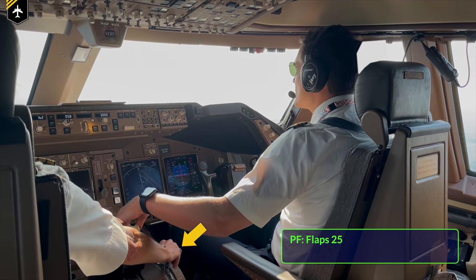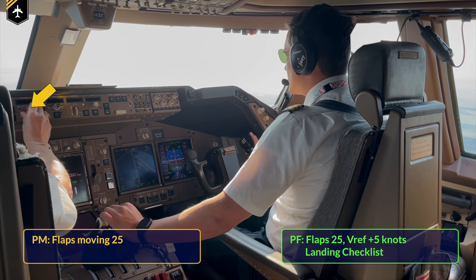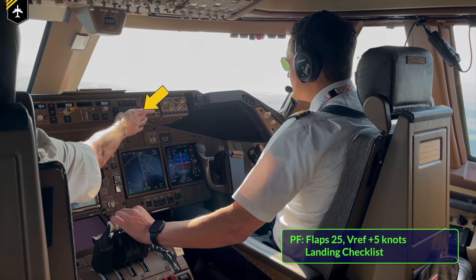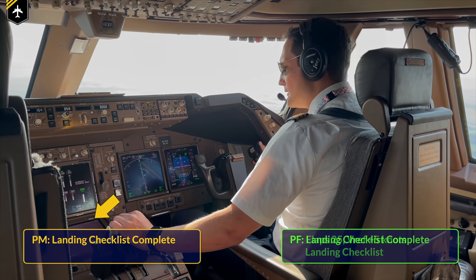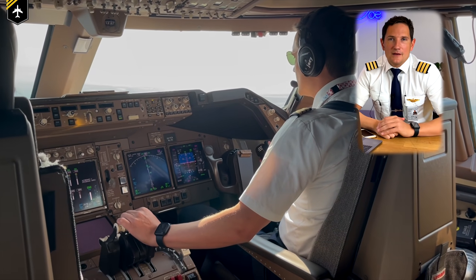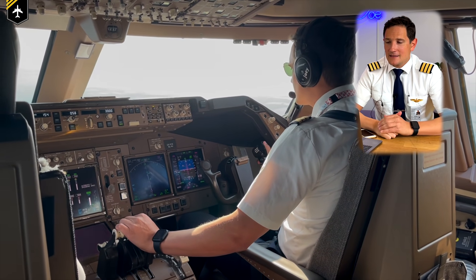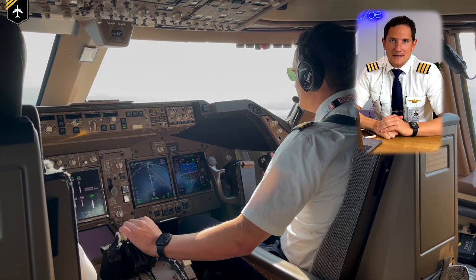Flaps 25. Flaps moving 25. VREF plus 5 and landing checklist. Landing checklist complete. Landing checklist complete. And clear to land. Okay, so flaps 25 is the final flap setting, and then I ask for VREF plus 5 and the landing checklist.